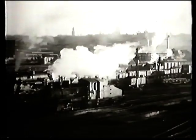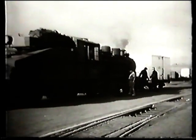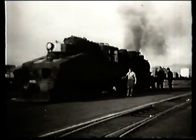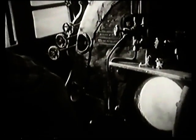Journey's end is the smoke and steam and bustle of the shunting yards. Amid the complicated tangle of rails, engines and wagons, there's a never-ending job. Breaking up trains and putting together new ones goes on night and day. One thing about a fireman's job, it has its compensations in cold weather.